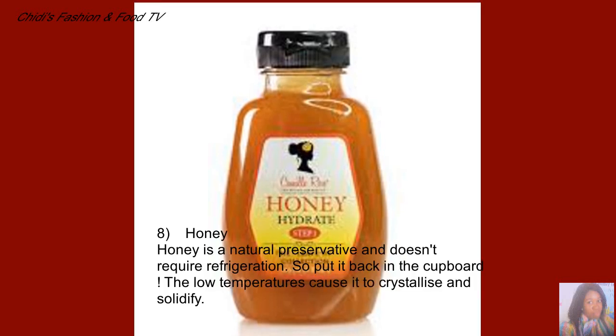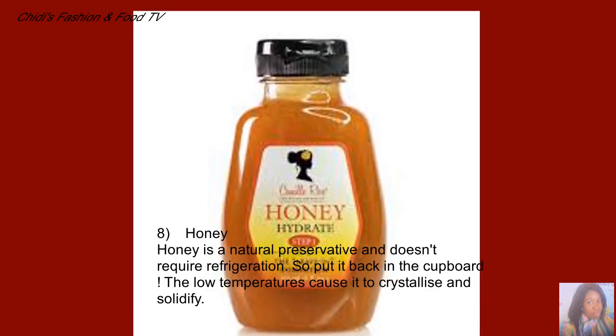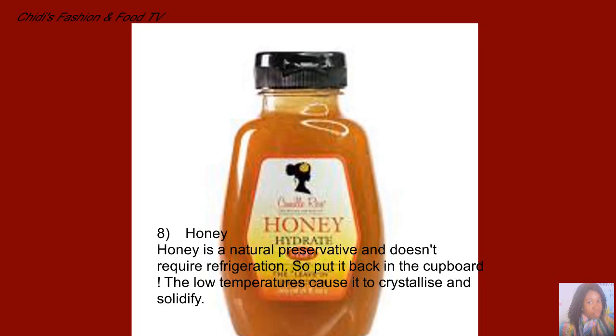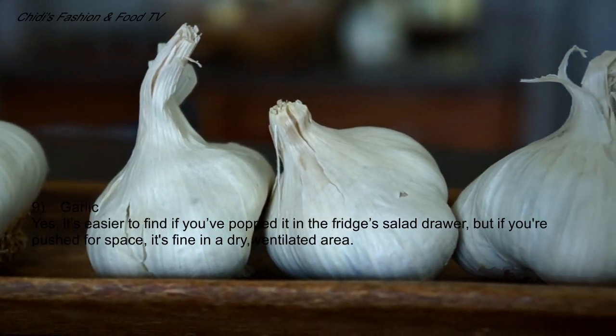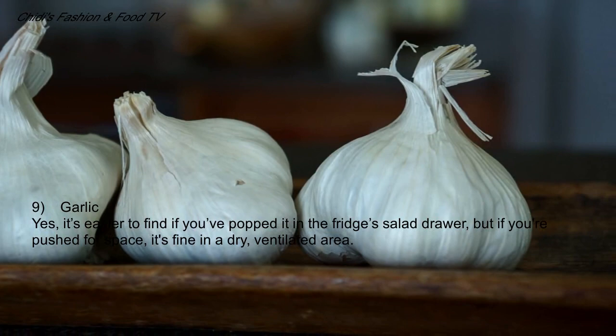8. Honey. Honey is a natural preservative and doesn't require refrigeration, so put it back in the cupboard. The low temperatures cause it to crystallize and solidify. 9. Garlic. Yes, it's easier to find if you've popped it in the fridge salad drawer, but if you're pushed for space, it's fine in a dry, ventilated area.